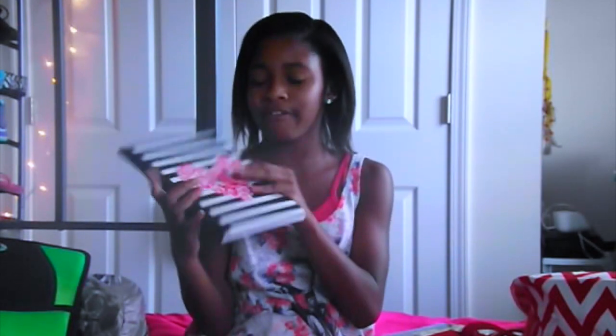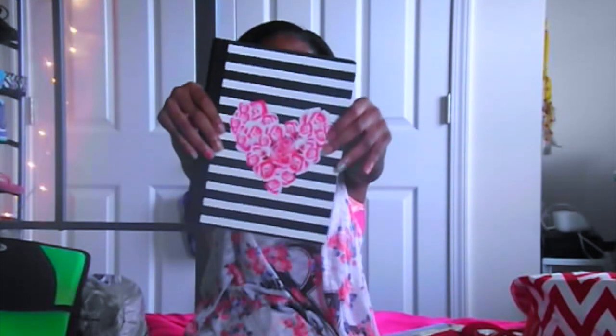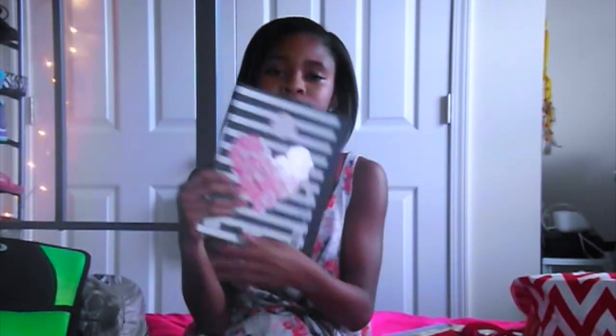So it's going to be for my favorite class, which is probably going to be my language class, because she seemed like my best teacher, but I don't know. I honestly don't know. But this is going to be my Brenna Rose composition notebook. It says Mary Beth. This is the brand, and it has a rose heart, and this is what the back looks like. It has a logo, Mary Beth.